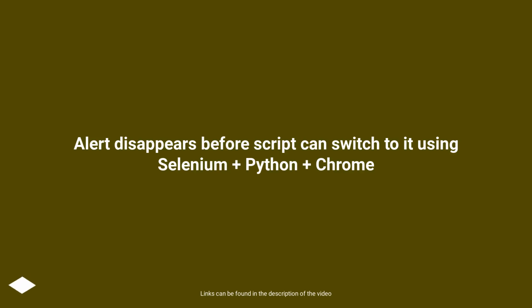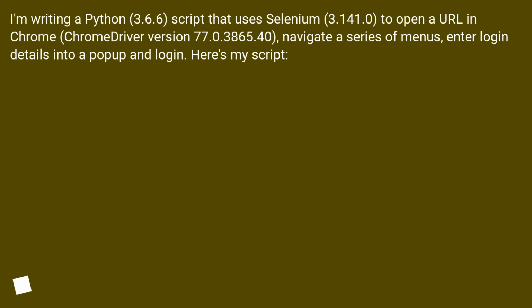Alert disappears before script can switch to it using Selenium plus Python plus Chrome. I'm writing a Python 3.6.6 script that uses Selenium 3.141.0 to open a URL in Chrome, ChromeDriver version 77.0.3865.40, navigate a series of menus, enter login details into a pop-up and login. Here's my script.